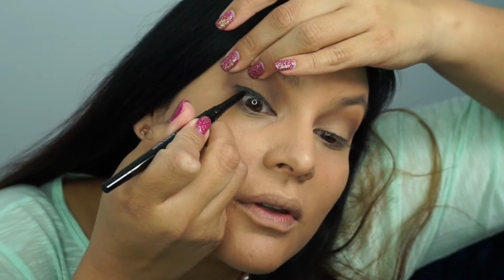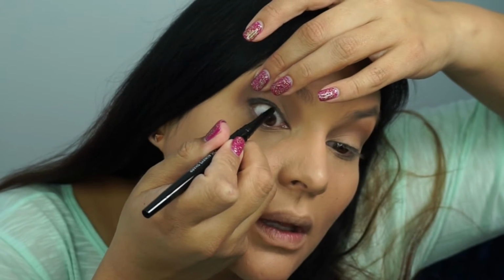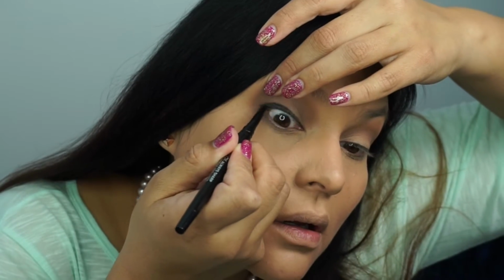So you can kind of lift up your eyelid a little bit here and get the bottom too. Whew, makes your eyes water a little bit.